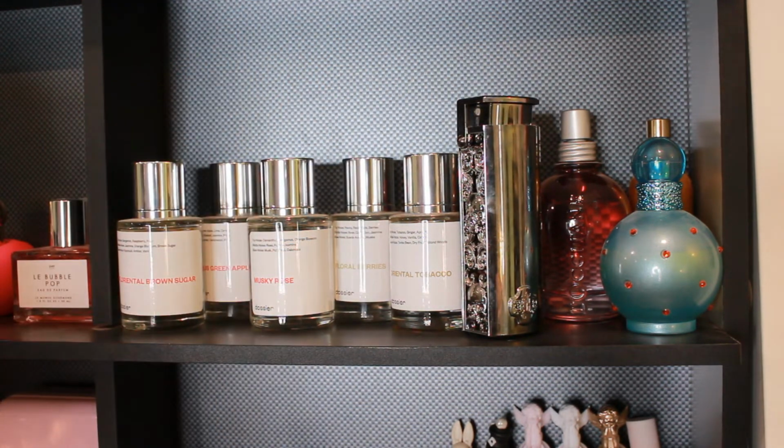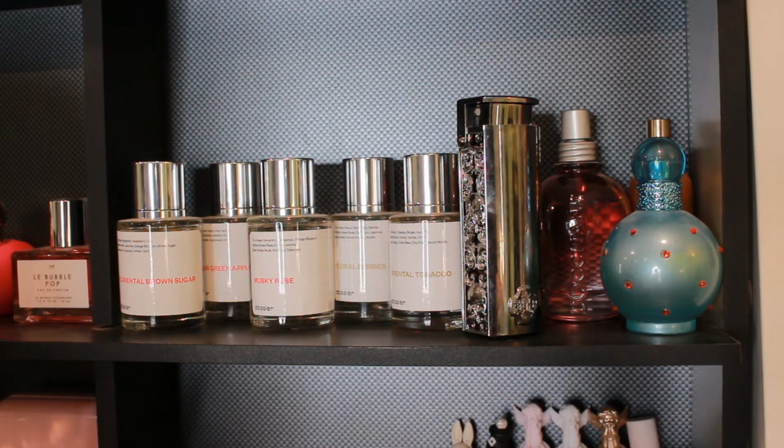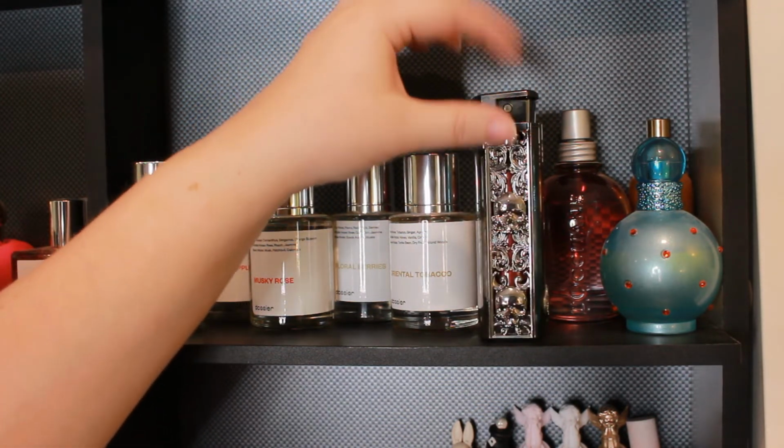I used to love her Saint perfume so much. That was one of my all-time top 3 favorite perfume scents ever. And then I think they took it away and then they brought it back a long time ago, but they changed it and it was not the same. And I'm so sad because I love the original Saint perfume, but this is the Sinner version.